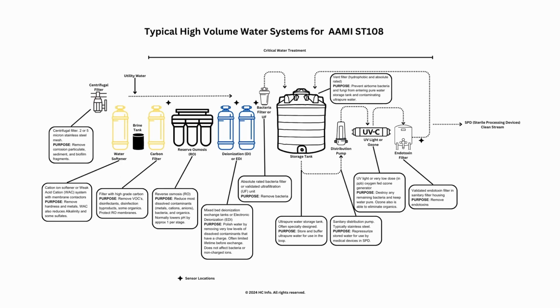We go to the typical high volume water system for AAMI ST108. As you can see, there's actually quite a few of the same components that are in here, but there's also some added ones. Generally, these are going to have a much higher capital cost, but they are going to provide for a lower cost per gallon of water.